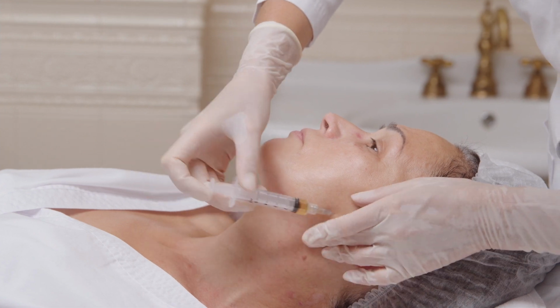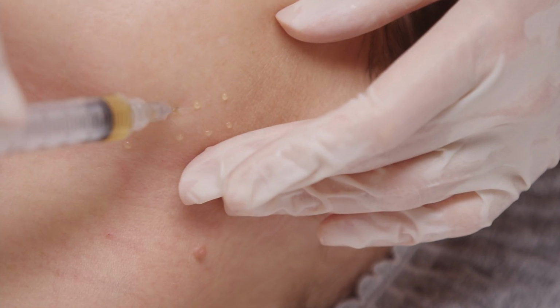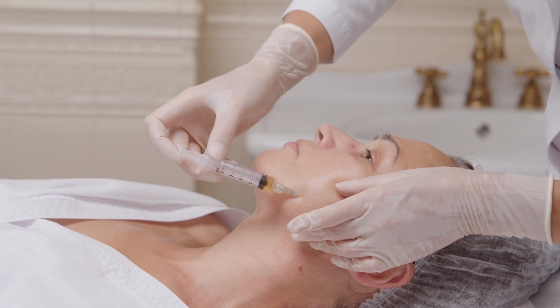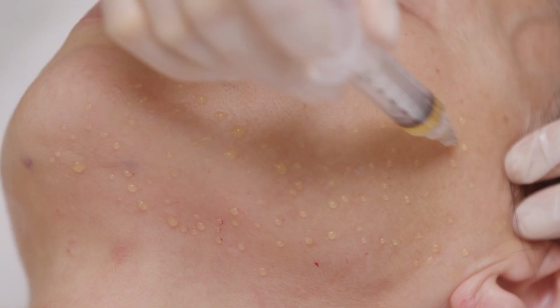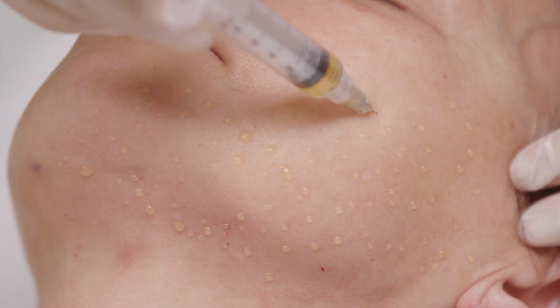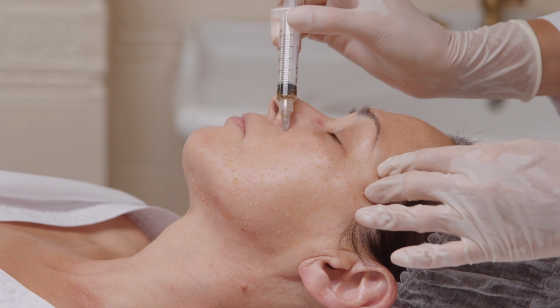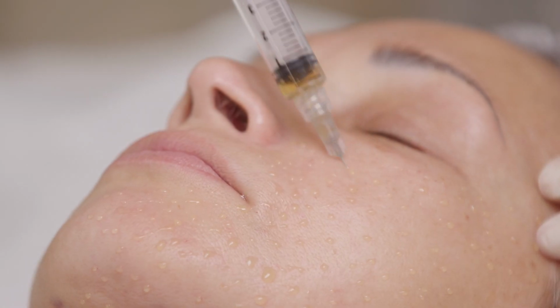The nappage technique is very important in this procedure. It's necessary for the normalization of the structure and function of the upper layer of the dermis and the basal layer of the epidermis.